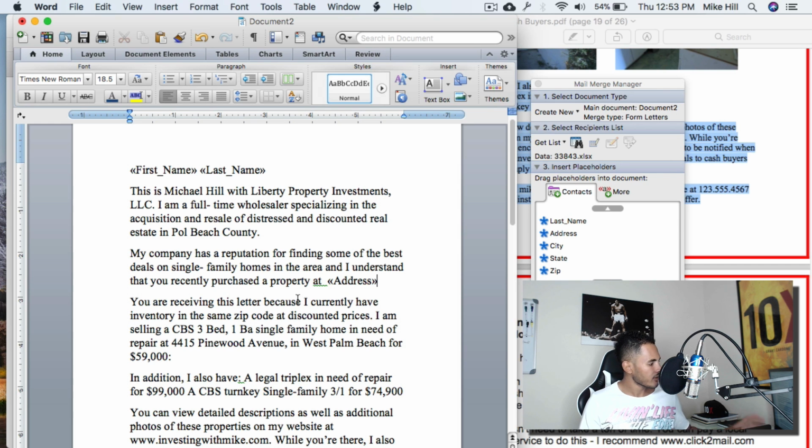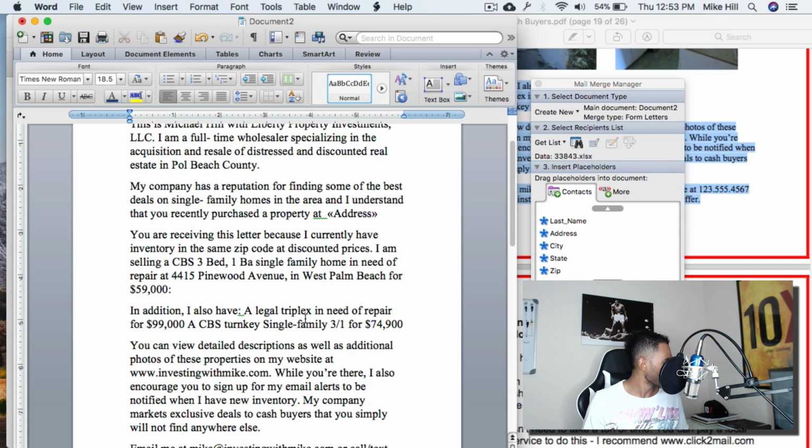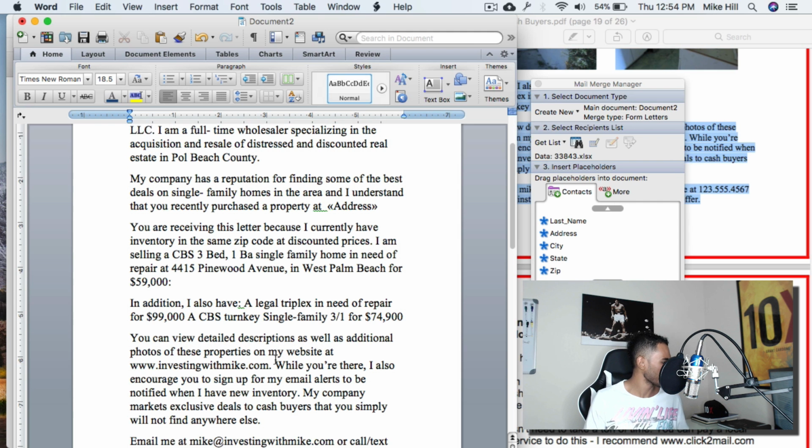And you're receiving this letter, and then I put some details in about the specific property. Like I said, for the sake of time in the video, I won't go through all of it. And then I say you can view the detailed description and all the photos. Here's my website. I'm actually going to put the specific URL to this property, so it's easier for them. They go right there, and then I have the whole slideshow. It's got 30 plus photos and all that other stuff. And I put my phone number and all that good stuff.